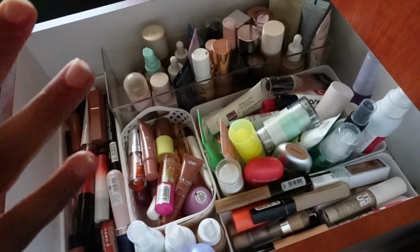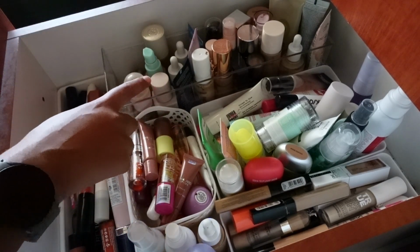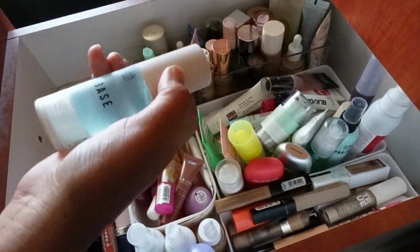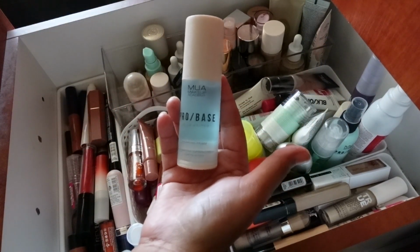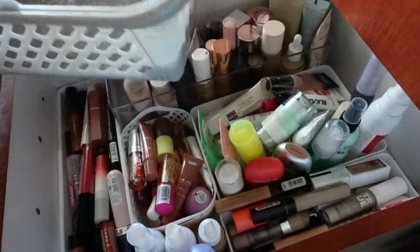So this is my drawer of like foundations and stuff. Let's go ahead and choose a primer and a foundation out of here. I think for primers, I already kind of have an idea in my head about what I want to try and use. And it is the MUA Pro Base Jelly Primer. I have a little shopping basket here and we'll just pop that in.